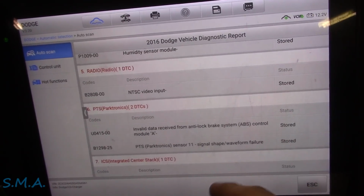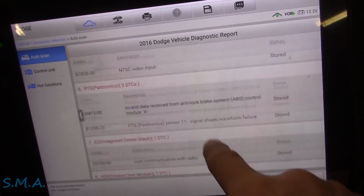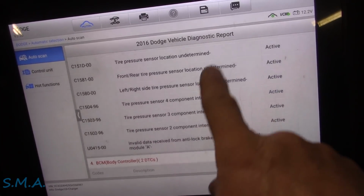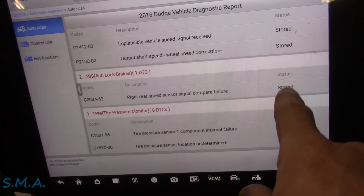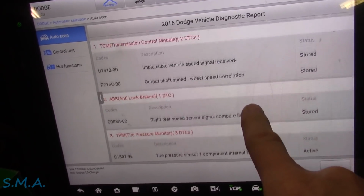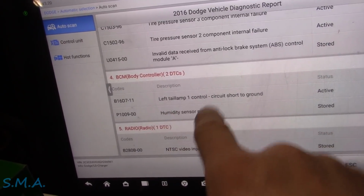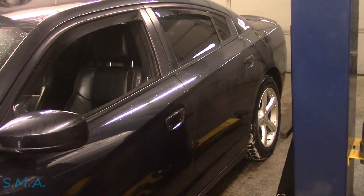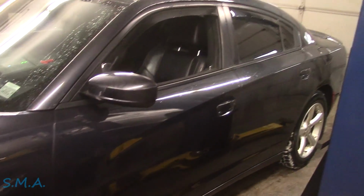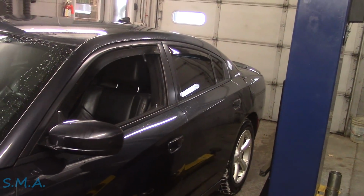And then his TPMS light is on also because he doesn't have any sensors in it. Okay, and then a bunch of codes that we don't really care about, because what we're here to fix is ABS. So we need to look at this right rear speed sensor. Probably the magnet has fallen off the bearing, which is pretty common. And then we're going to look at this left tail lamp control circuit shorted to ground. One thing to note before we even get into this: this vehicle is a dirt road driver. This guy lives on a dirt road. It's 5-6 years old in New York, so that's a lot of dirt and a lot of salt. I wouldn't be surprised if we come across some corrosion.